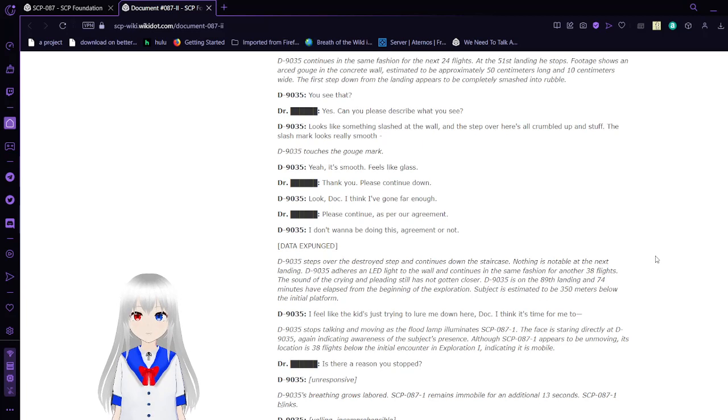Footage shows a gouge in a concrete wall, estimated to be approximately 7 meters long and 10 centimeters wide. The first step down from the landing appears to be completely smashed into rubble. You see that? Yes, can you describe what you see? Looks like something slashed at the wall. The steps over here are all crumbled up and stuff. The slash mark looks really recent and really smooth.